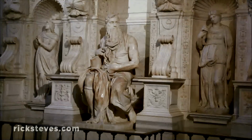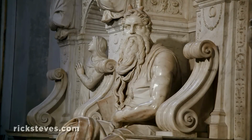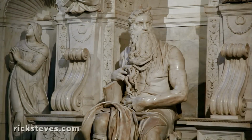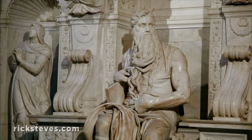Michelangelo tells a story in marble. Moses has just returned from a meeting with God. He senses trouble back home. He turns to see his followers worshiping a golden calf. Gripping the 10 Commandments under his muscular arm, he's about to rise up and punish the naughty children of Israel.